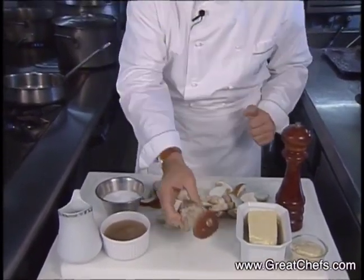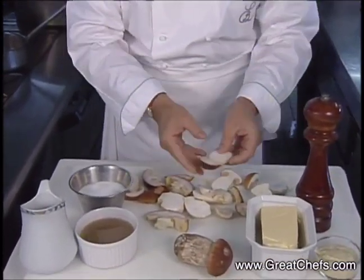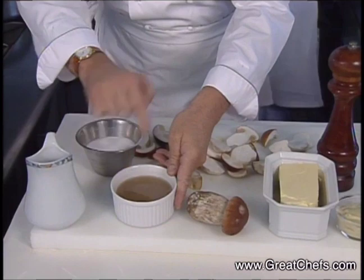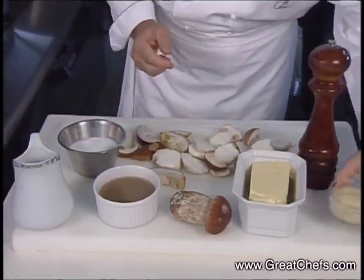The chef describes the ingredients he will use. These are porcini mushrooms. They've been trimmed and sliced. He says they smell very good. He'll also use poultry stock, milk, butter, garlic puree, salt and pepper.